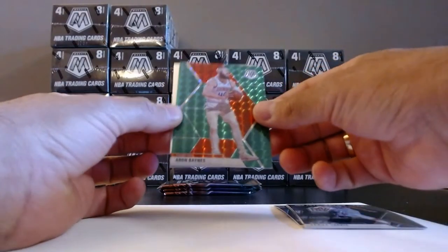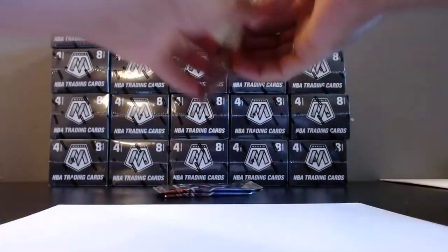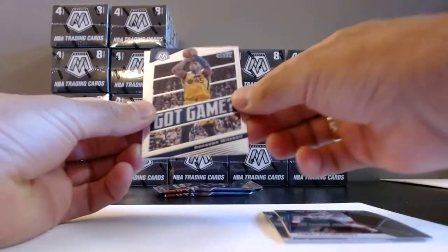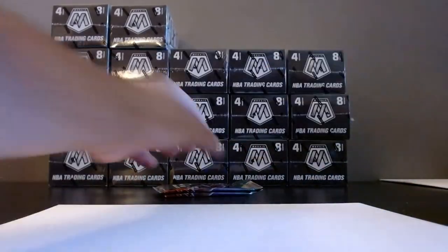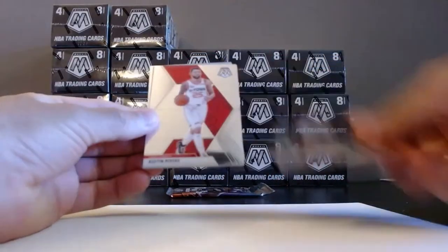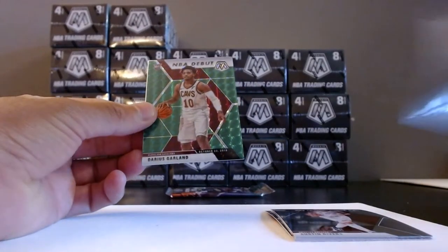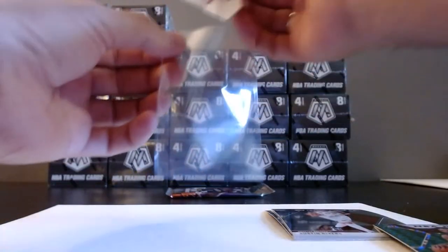Harris, Green Mosaic for the Suns, Aaron Barnes, Kevin Durant, USA spot. Larry Thomas. Got game, Donovan Mitchell for the Jazz. And we have for the Pelicans, Nicolo. Hassan Whiteside, Austin Rivers, and we have a green mosaic for the Cavs, Darius Garland. And we have an MVP for the Cavs, LeBron James. Cavs went hard this pack.